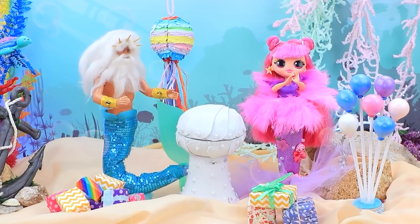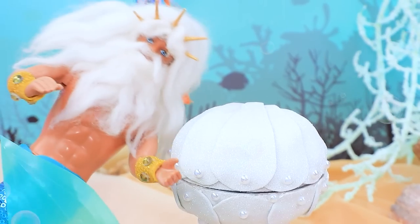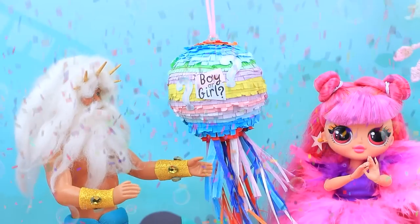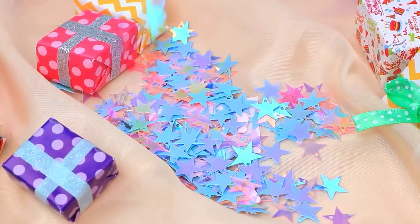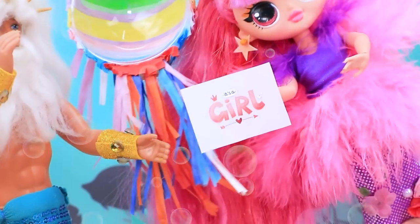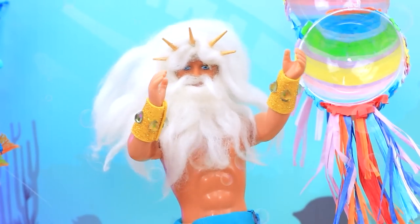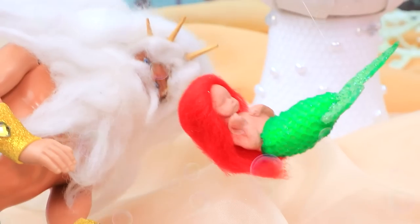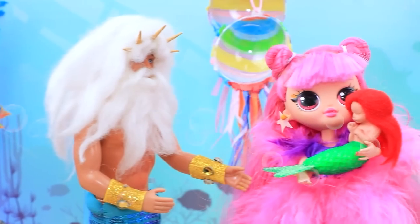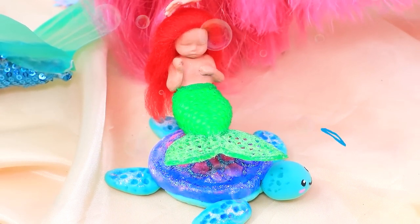Parents are waiting for the baby. I want to see it. Who was in the shell? Let's find out at the gender party. Woohoo! Yes, there's a note. Yay, we're going to have a girl. Woo! Wonderful. Woo-hoo! Here is our daughter. Time to teach you how to swim. Wow! It's too early, dear. A turtle, have a ride. Okay.